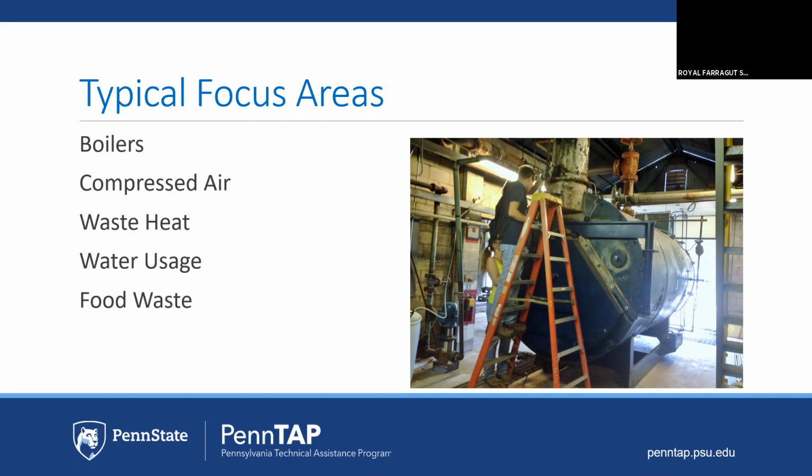For water usage, we'll be figuring out where water is lost in the whole process step. We will pretty much ignore the water that gets sent out as the product, since that is usually a big key piece of food manufacturing, but we'll focus on where water is going down the drain to the wastewater treatment system, and we'll focus on those areas to improve.